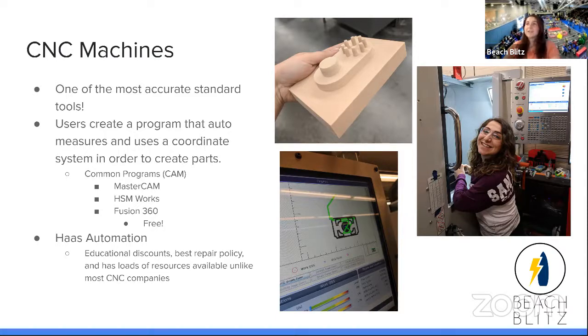Why these are so accurate is users are actually creating a program that auto measures and uses a coordinate system in order to create parts. And what that means is I can throw a part in there. My CNC machine, through the code that I write, which I'll get into in a second, will be able to zero along one of the edges of my part. And then from the program that I asked it to do, it'll know exactly where it needs to go, how deep it needs to go. There is no hand movement. It's all accurate and consistent, which you don't get with mills and lathes. On a mill and lathe, you're kind of controlling the pressure when you put that drill bit down. But on a CNC machine, it is all consistent because it's the machine that controls it.